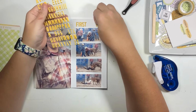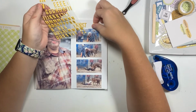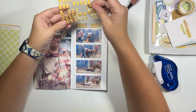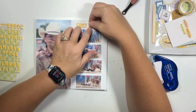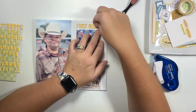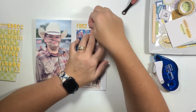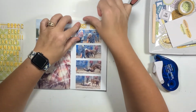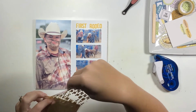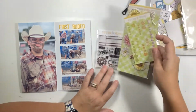And then there was a small enough gap at the top that I was able to use the yellow puffy stickers from the kit, and then I just added First Rodeo. I didn't know really what fancy title to make or anything like that because this is actually going to end up being a 2-page spread with a fold out. So 5 pages total. So I do plan on doing some journaling on the other spread, which you'll see after this. So I just kept this piece plain and simple. Yellow puffy stickers, First Rodeo, and that was it. Just telling the story of the 4 pictures below.